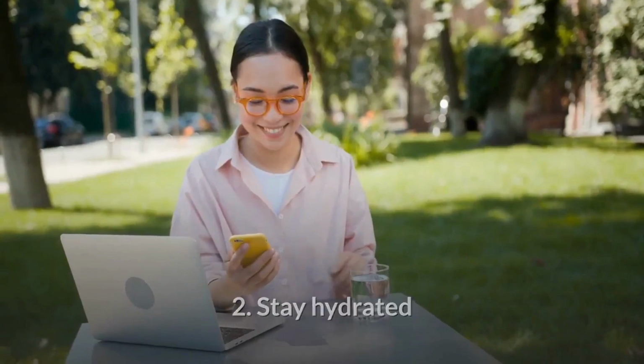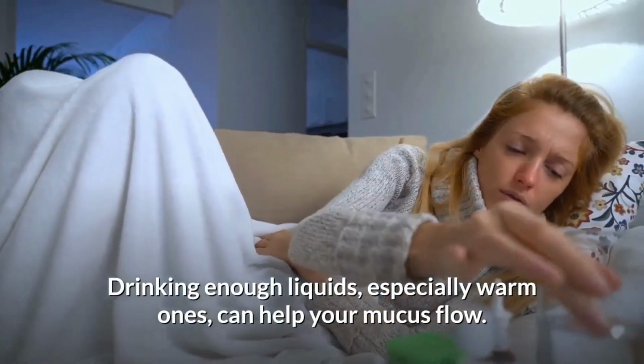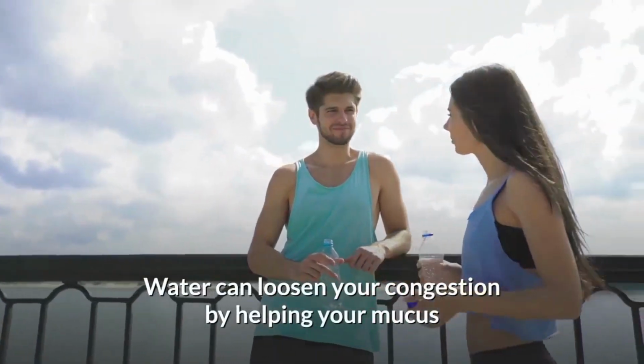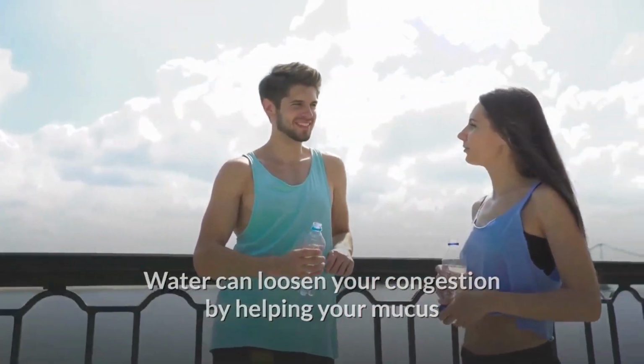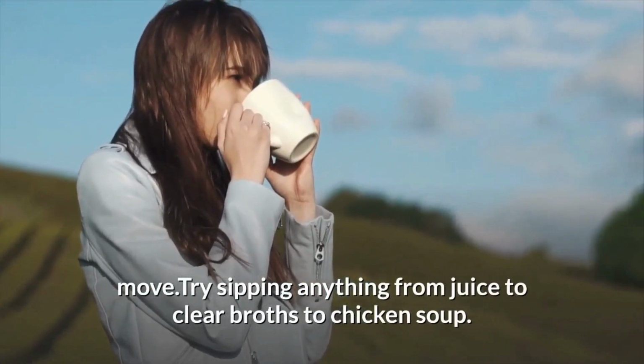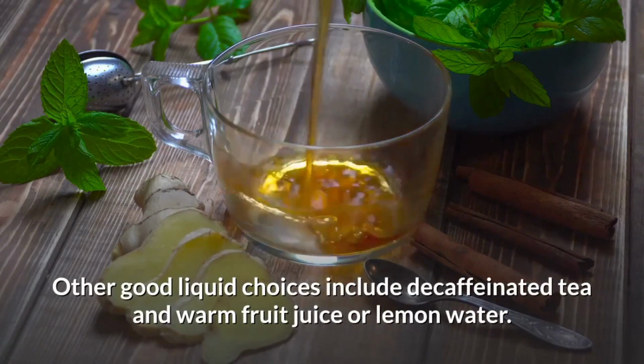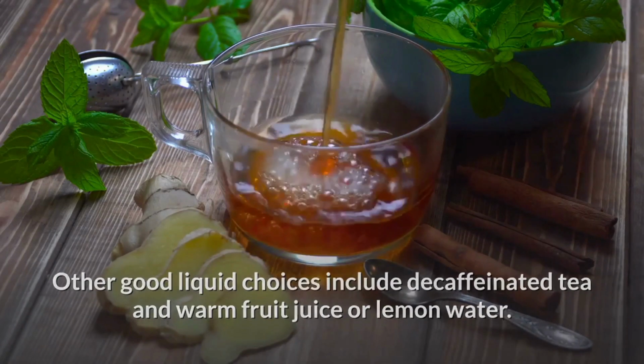Stay hydrated. Drinking enough liquids, especially warm ones, can help your mucus flow. Water can loosen your congestion by helping your mucus move. Try sipping anything from juice to clear broth to chicken soup. Other good liquid choices include decaffeinated tea and warm fruit juice or lemon water.